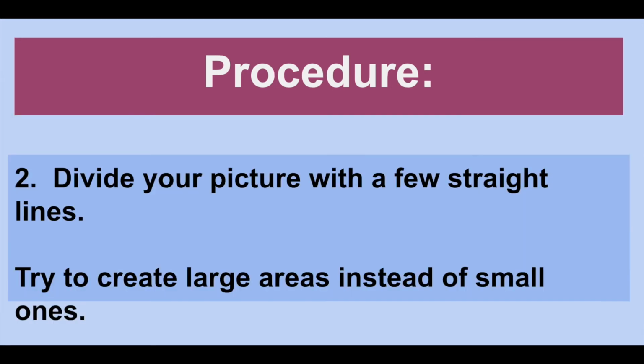You're going to divide the picture with a few straight lines, put some in the background, and then go to the figure and make some in the figure. And remember, that figure could be a shape, but it could also be an animal. So it needs to be a simple shape, like the outline of a cat, not every little whisker that it has. Try to create large areas instead of small ones.